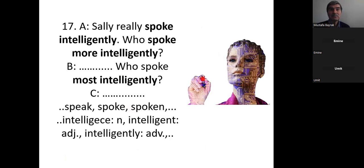Okay, 17a. Sally really spoke intelligently, Edward. Who spoke more intelligently than Sally? Elizabeth spoke more intelligently than Sally did. Who spoke most intelligently? Melissa did. In short, that is also 100% true. Melissa spoke most intelligently in the group. Most intelligently of the three. Okay. Speak, spoke, spoken. Let's remember it again. Intelligence is a noun, intelligent is an adjective, but intelligently is an adverb.